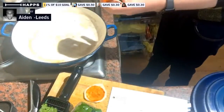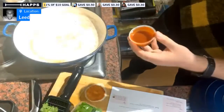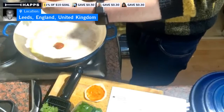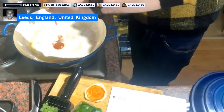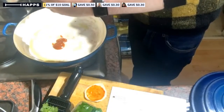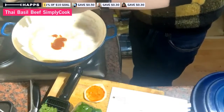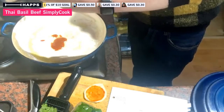So we're just going to fry this. Pop this in the pan. Okay, getting nice and hot. I'm just going to fry this for 1 minute.